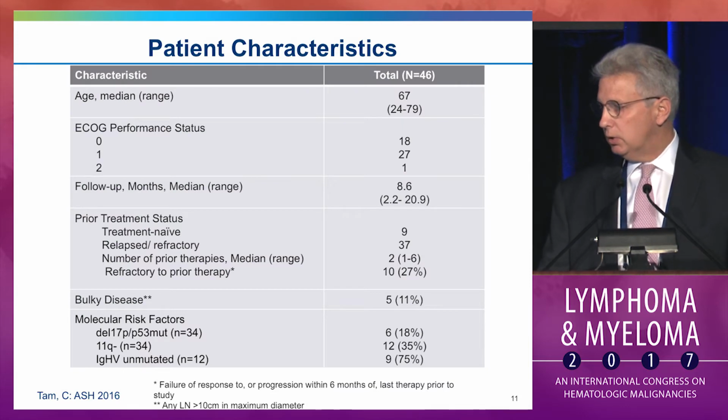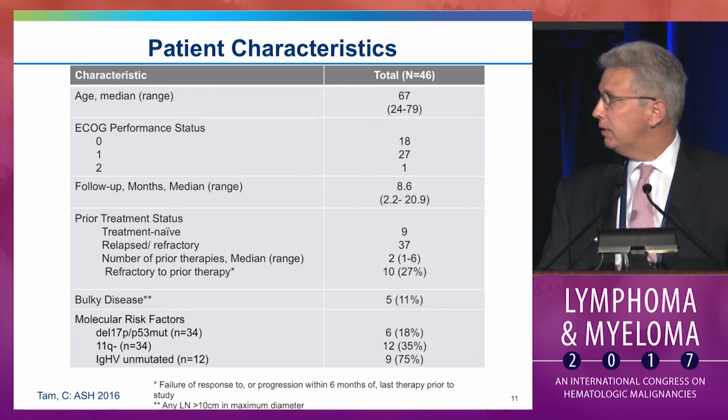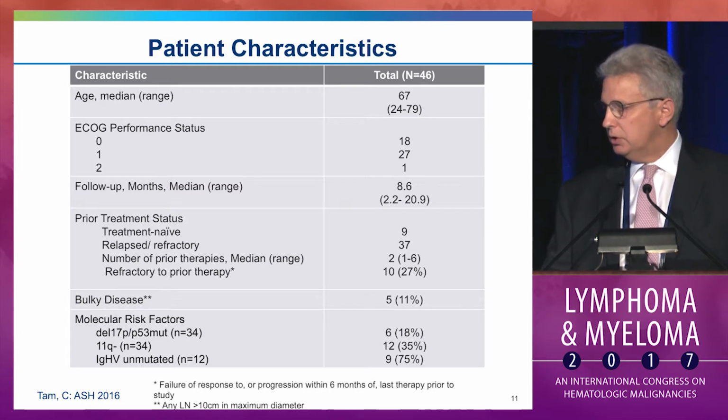These are the patient characteristics that Dr. Tam presented last year at ASH. The median age was 67. These were predominantly relapsed refractory patients, 37 of them. There were only 9 treatment-naive patients in this population. When comparing these studies to other studies, it's important to understand the patient characteristics. In this patient population, 6 of the patients, or 18%, had 17p deletions or mutations, and another 12 patients had 11q deletions.